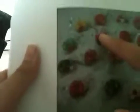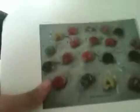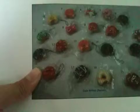Then I have this Beaten Donuts. So this is sold out. This is sold out. What else? Let's see. This is sold out, and the rest are there. Oh wait, and this too. So the rest are still available, and this is for $2.90.